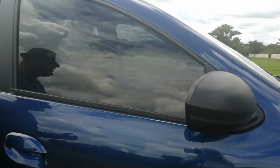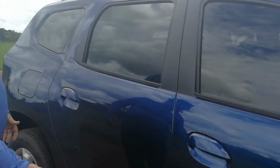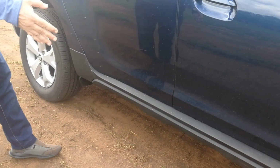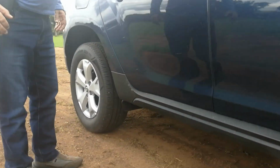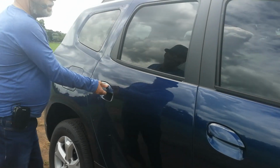The Duster's always been a Rufty-Tufty in some ways, and you can see the fact you've got ground clearance on the four-wheel drive version of 205 millimeters. So it's got that for you, just to give you a nice bit of extra clearance over there.